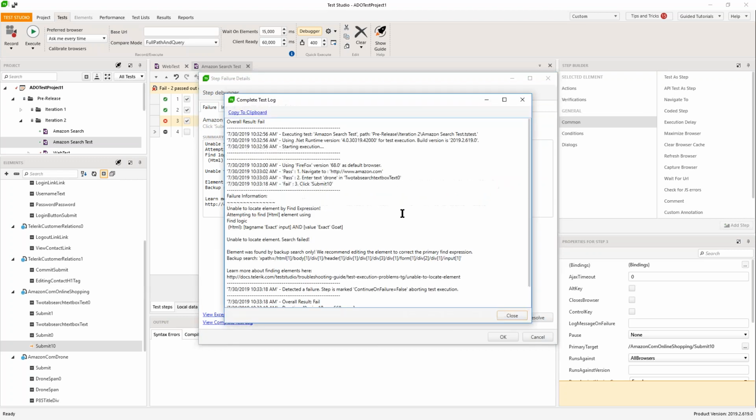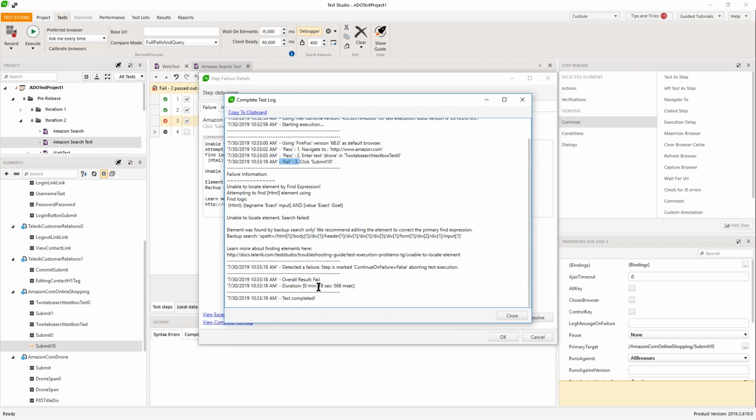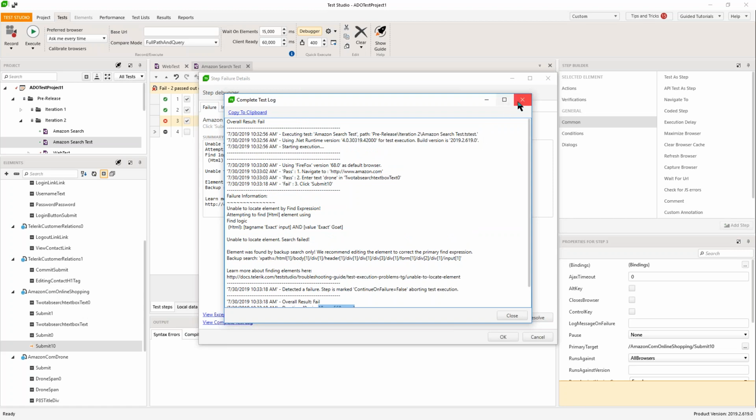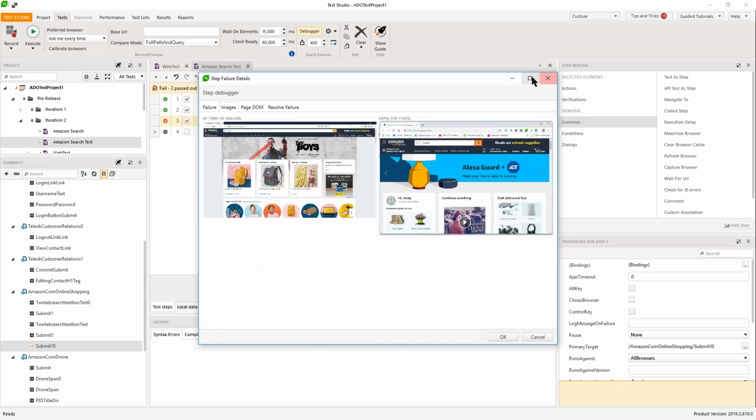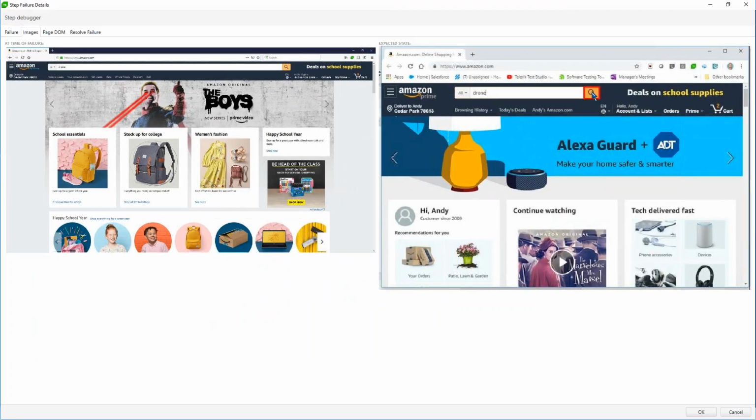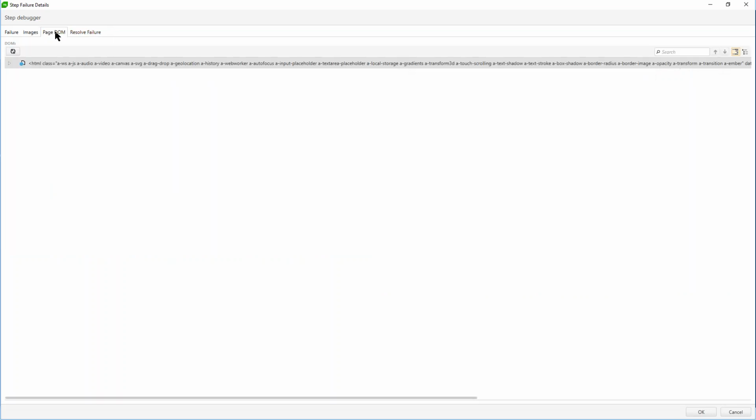Before I jump into that, let me just show you around a little bit. We have a complete test log. It shows us the browser and version there. It shows us the step that failed, some of that failure details for you, and how long it took to execute that. So this is essentially your steps to reproduce the issue. We have an exception log as well that gets generated. And we have images that show us the expected state on the right and the failed state on the left. So we can clearly see that it was there, that it should have found that. And these screenshots are captured automatically for you.